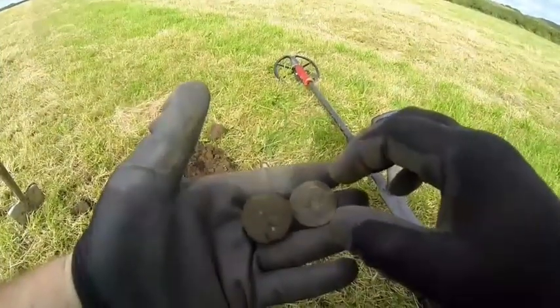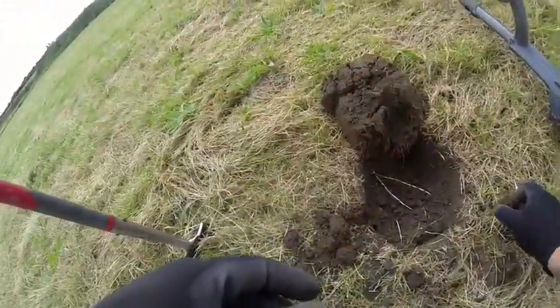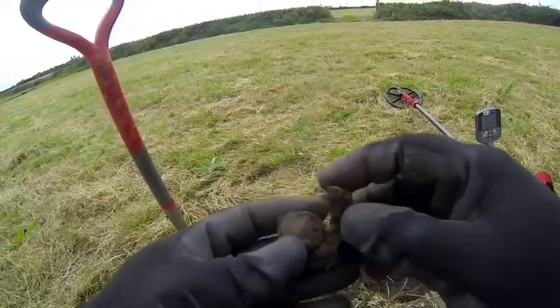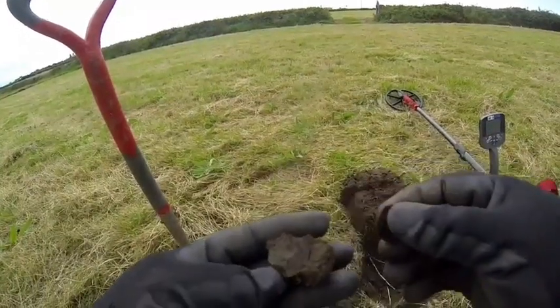That's my first coin for the day, and it's a penny, and it's George V. There we go. Right, next find. Another coin, fingers crossed, because I think this is a possibility of a Roman. Let's look at this. Right now then.